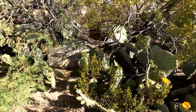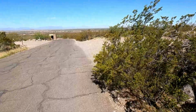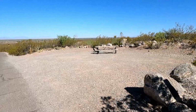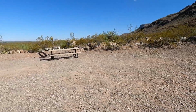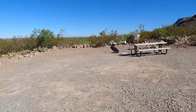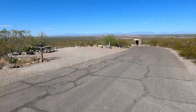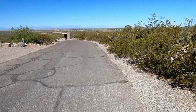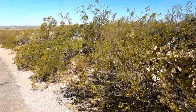Beautiful prickly pear cactus in bloom. We're in site number 7. Here's another site. Our site is very unlevel. This site looks even a little bit better. Site number 9. And I'm thinking 10. These sites look way more level. Ours is steep, and a little steep, and it's also off level, left to right.